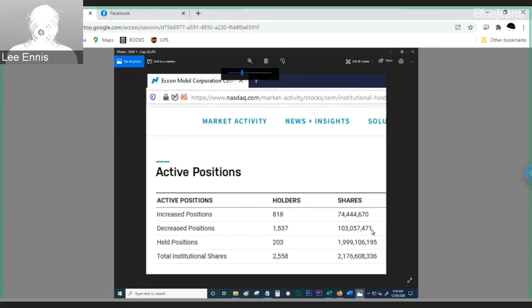okay? And so if you have these institutional investors selling almost double what they're buying, okay, and not really double, I'm going to say 25% more, right? Because they're selling 100, they bought 74. And again, this is over the course of maybe a year, okay? That says something. That says something, okay?